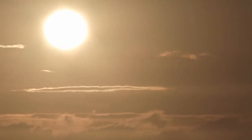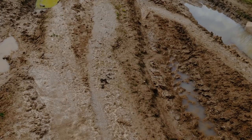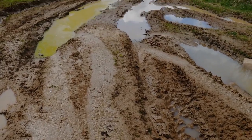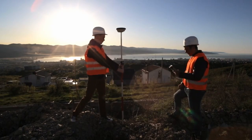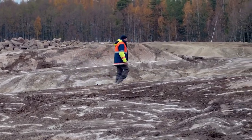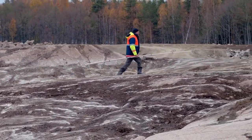From the harsh sun beating down upon us all day long to treacherous muddy terrain hindering our progress, we don't quit until each survey point has been placed to perfection. But at the end of the day, we love what we do, knowing how integral our work is to our community's development and growth.